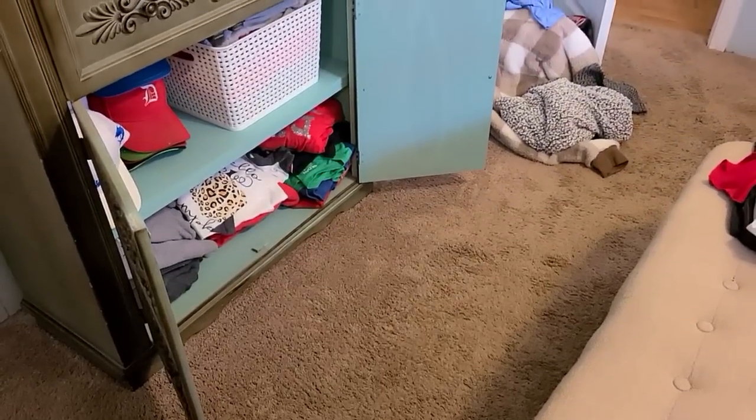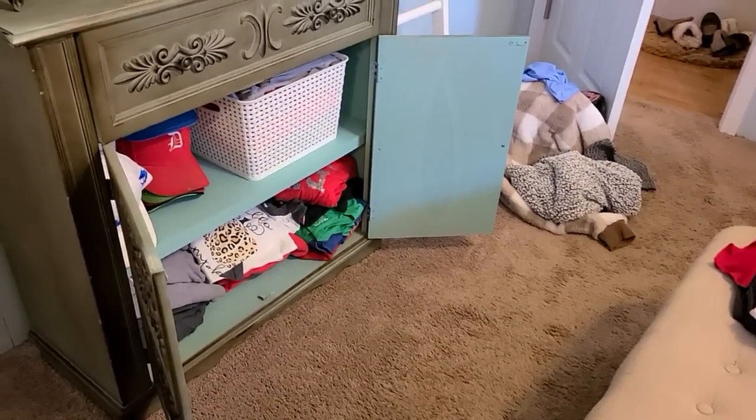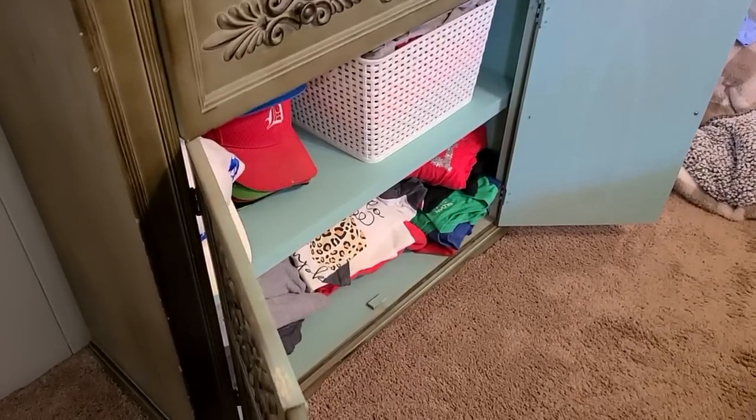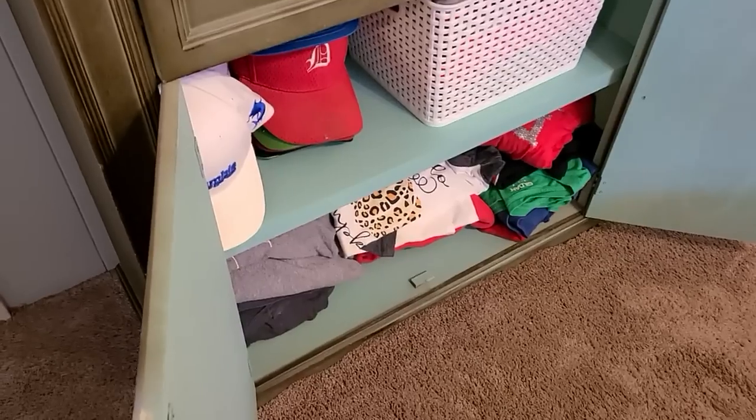Okay, so there's the pile that I decluttered in this cabinet, and I put my little seasonal tub down there with all my shirts in it. And so I'm looking a lot better here, and I still had room for Derek's hat, so that worked out well.